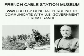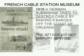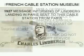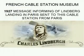There is an interesting story associated with this station. In World War I, the American general in France, General Pershing, communicated with the United States government through this station. In 1918, a German submarine sank 4 barges off the coast of Orleans. It is believed by many that the attack by the German submarine was an unsuccessful attempt to disrupt the communication between Pershing and the U.S. government. In 1927, the news that Lindbergh had landed in Paris came through the station and was distributed from here throughout the United States.